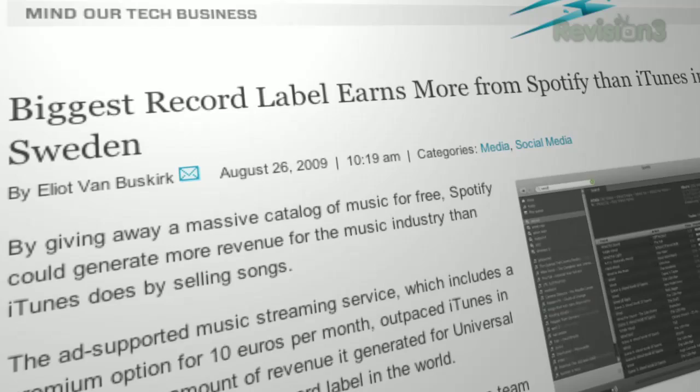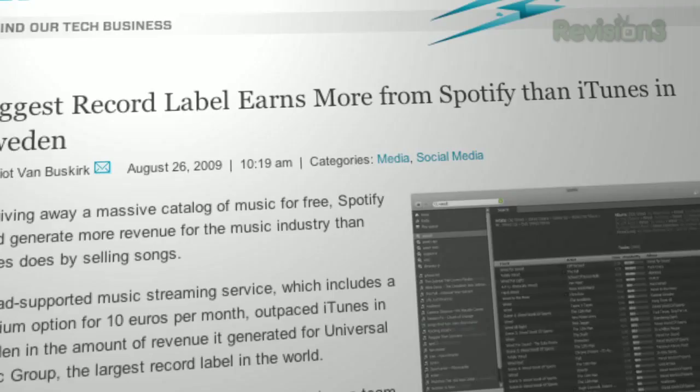Huh. So I don't know how big of a music market. Maybe because they buy Sweden directly from the Universal store. It's a lot. Yeah, who knows? I mean, Universal artists are doing better on Spotify than on iTunes.